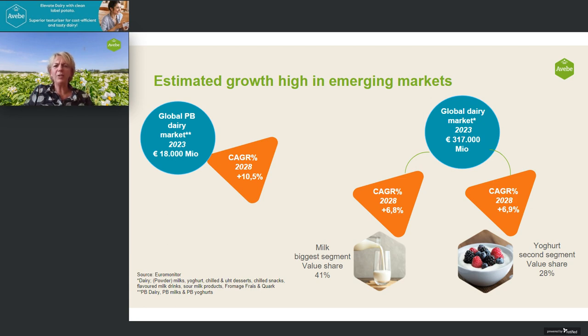And when we deep dive into the segments, it showcases that milk is the biggest segment with a value share of more than 40%. It also has an annual growth rate of 6.8%. A very good and big second segment is yogurts, with a value share of 28% and an annual growth rate of 6.9%. Together, these two segments represent 69% of the total value of the dairy market.